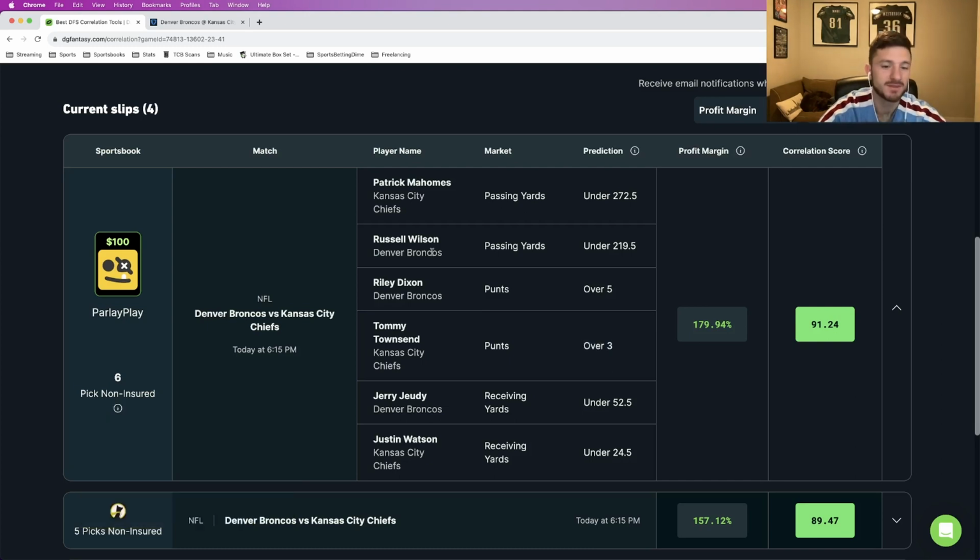So to confirm the 6 legs that we have here, make sure to lock this bad boy in. Pat Mahomes under 272.5 passing yards. Russell Wilson also under 219.5 passing yards. Riley Dixon over 5 punts. Tommy Townsend over 3 punts. Jerry Jeudy under 52.5 receiving yards. And Justin Watson under 24.5 receiving yards. That is our 6-leg play for ParlayPlay.